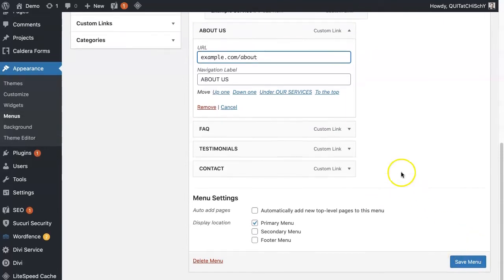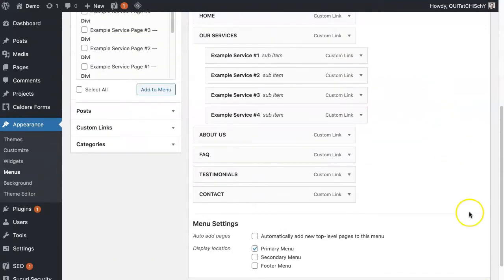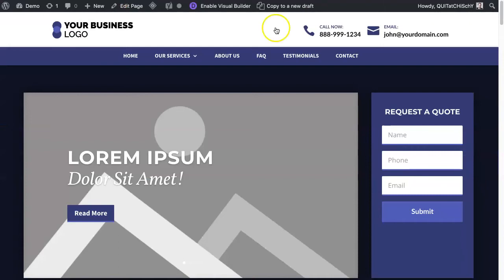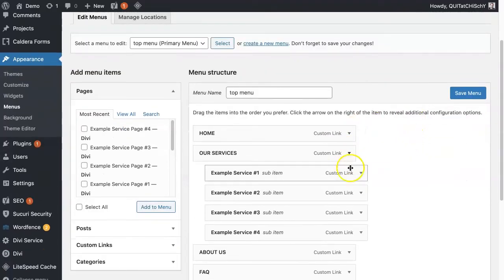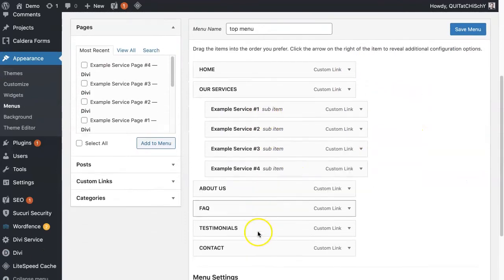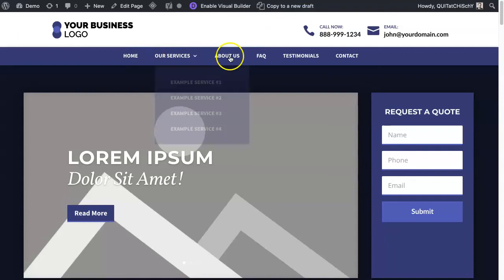And then that will save the menu, which I'm just going to revert this back to the way we had it. And then once you save the menu, it will appear up here. So basically all you do is you go in and you just drop the links in for each of these pages, click save, and then your menu should be fully set up at that point.